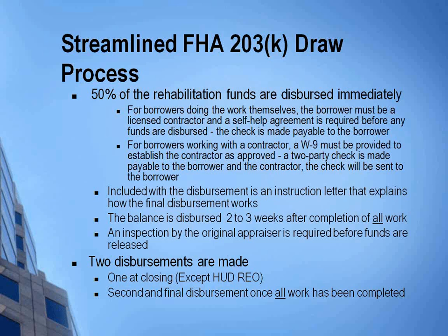Included with the disbursement is an instruction letter that explains how the final disbursements are made, and again, that draw package guide goes to your client, and it's like a 4-page thing that explains the process again. But one of the big things that we see is that people don't sit down with the clients and explain the entire process, how it works. If you have questions, contact your Mountain West account executive, your branch manager, or send an email to the 203K department here if you have questions on your numbers and figuring how that works.